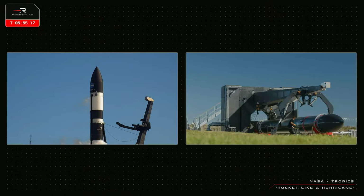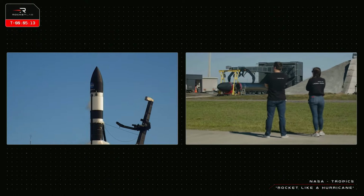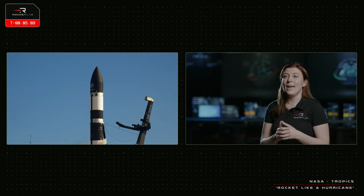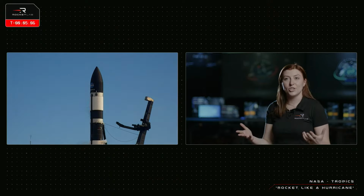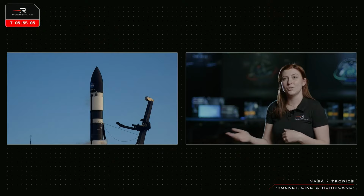A wet dress rehearsal is basically a practice for launch day, where we perform all of the operations like we would on day of launch, including fueling the vehicle. And this gives us extra assurance that everything will go according to plan on launch day. Then we'll review the data from that test and proceed with launch.